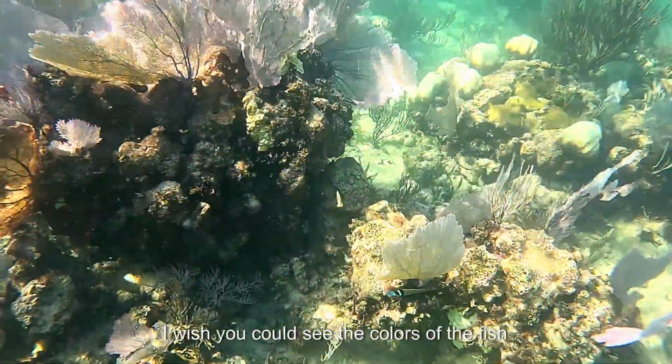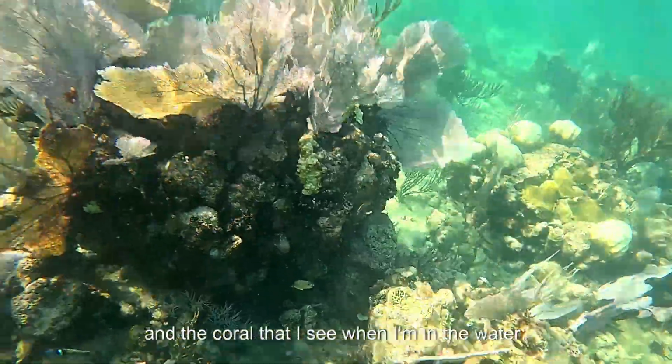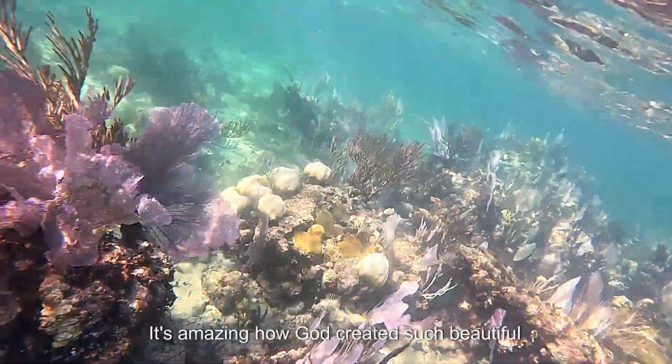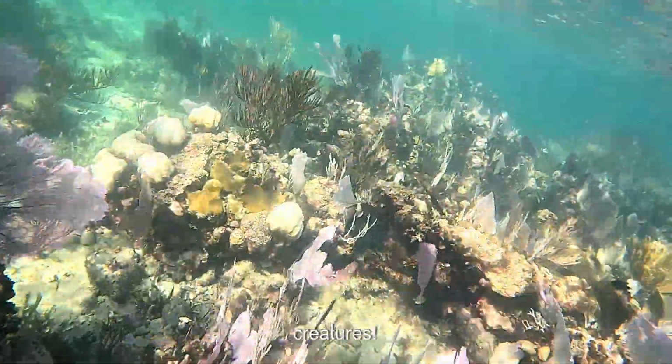I wish you could see the colors of the fish and the coral that I see when I'm in the water. It's amazing how God created such beautiful creatures.